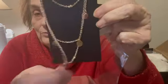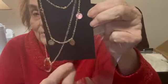Alrighty, first thing is some kind of piece of jewelry. Let's see what this baby is. Oh, this is pretty. It's like a several layers necklace with a little, I don't know if it's supposed to be a half moon, which would go sideways, or a horseshoe or what, but kind of cute. I don't know how long it is, because the shortest one may be too much of a choker for me. I'll just have to see. It does have an extender on it. So we'll see how that all shakes out.